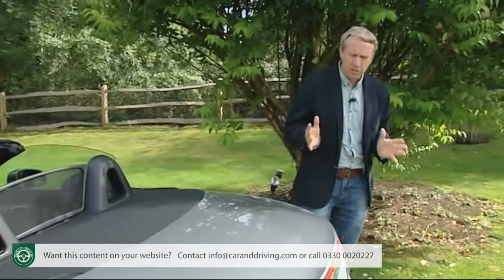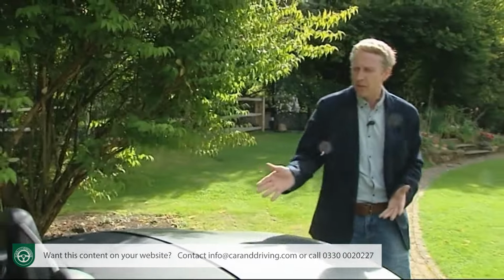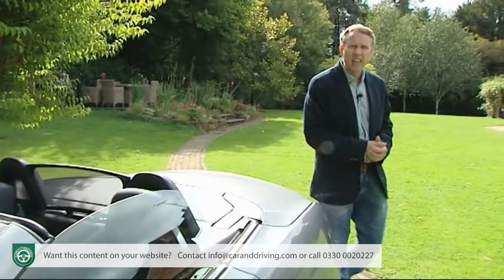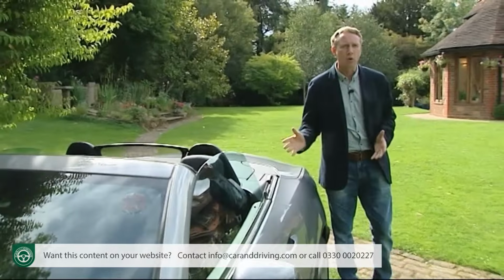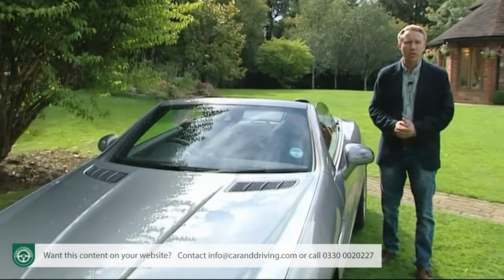Now, when it comes to potential purchase of this Mercedes, for me it all comes down to this entry-level SLK 200, the variant that will account for an overwhelming proportion of UK sales, and you can see why. It effectively costs no more than its most direct folding metal top roadster rival, the BMW Z4 S-Drive 20i, and offers a more complete day-to-day package.